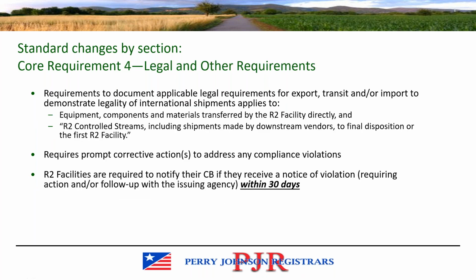Core Requirement 4 covers legal and other requirements. As R2 2013 did before, it requires the facility to document applicable legal and other requirements, including export, transit, and/or import for legality of international shipments. The language in this section has been clarified to make sure everyone understands this includes both shipments made by the R2V3 facility as well as by downstream vendors. So it's not a loophole if subsequent tiers are the ones to actually export the material. It's still applicable as it falls within the recycling chain.